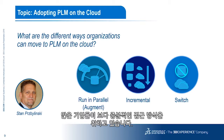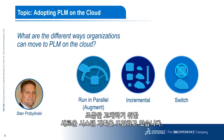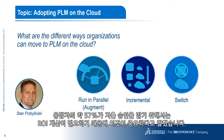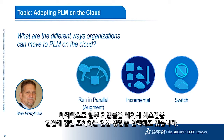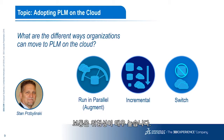Many companies take a more incremental approach. They bring in the new system, planning to eventually replace the legacy application, but they replace it in smaller bites. They focus on important use cases that can bring quick wins. This is also important because calculating return on investment, or ROI, is required to get spending approval at about 57% of our respondents. You need to have processes for which you understand the as-is to best assess the new cloud-enabled use cases. Finally, some companies do decide to switch, ripping and replacing their legacy system all at once. This can be difficult but warranted in some situations, but generally a very risky proposition.